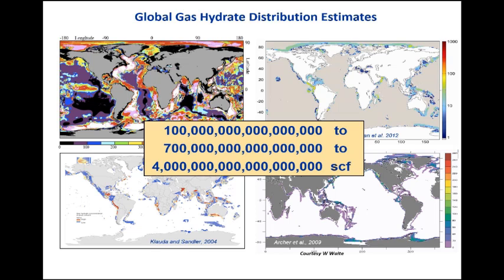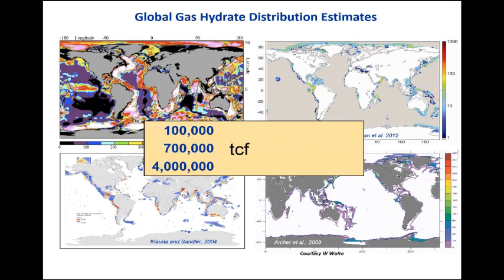But these numbers, we talk about them in trillions of cubic feet. So the low-order estimates are 100,000 trillion cubic feet of methane in place in hydrate form on the globe. The larger number is up to 4 million. I think a lot of people would put the numbers somewhere, of course, in between those.